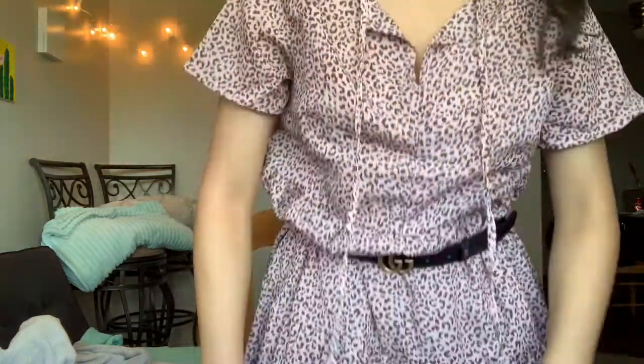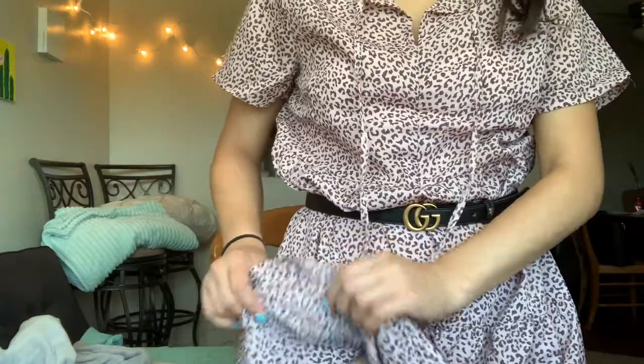There's also no layering under this dress. It's completely bare. It doesn't feel quality. It's very thin, and I'm not sure what this is supposed to add. Is it supposed to flatter anything? Because it's not doing anything.